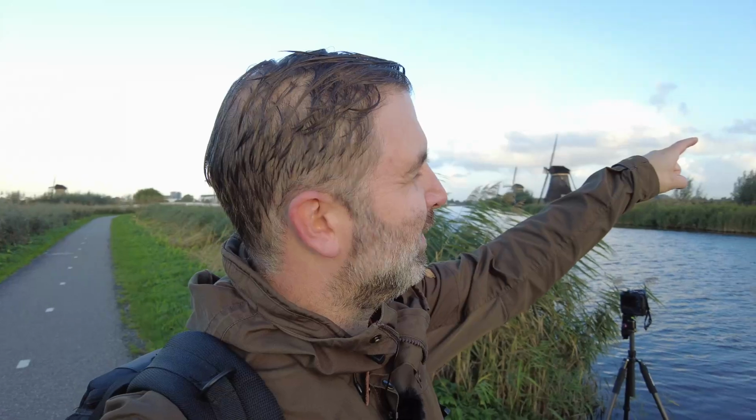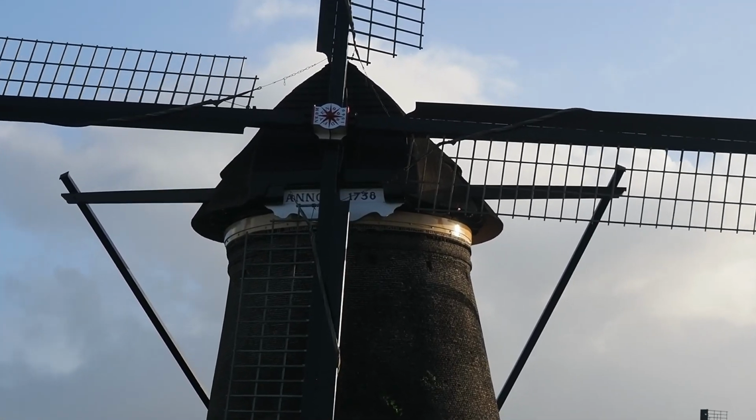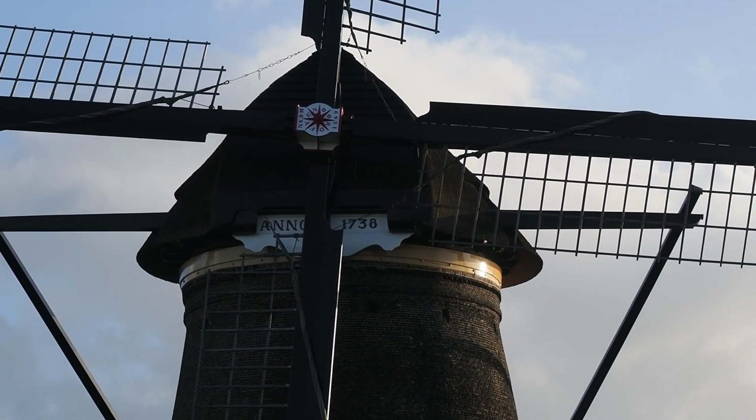And I've been looking at these windmills. This one was built in 1740, and I saw one in the beginning that's 1734, so some of these are almost 300 years old. And I've never been here, you know.